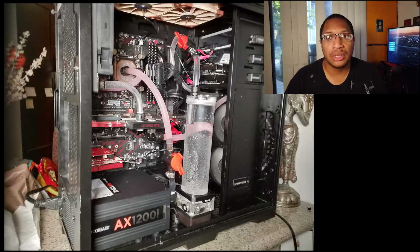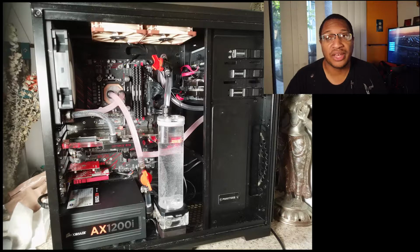On the processor alone, I think I got the processor brand new for probably about $400 when it first came out. Yeah, I think it was like $400 or $500. And then the water cooling system itself, I think I probably spent like $300-400 on.